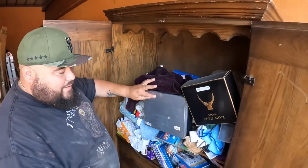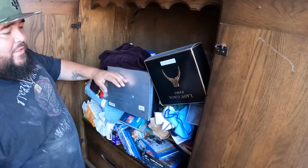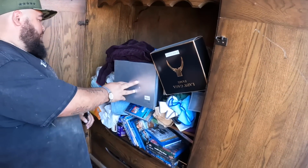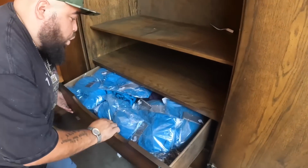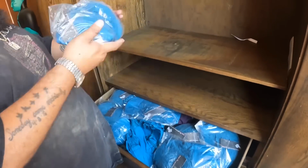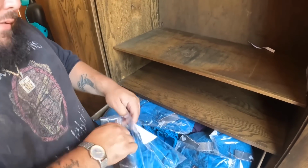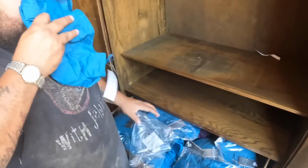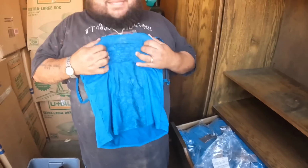Oh, look at this. What is that? I don't know, but Lady Gaga. This is where the good stuff's gonna be. Let me situate my hand. Here, I'll hold it. Ooh. What? Ooh, I was hoping to find some vintage clothes, but brand new Balenciagas. Look at those. Interesting.